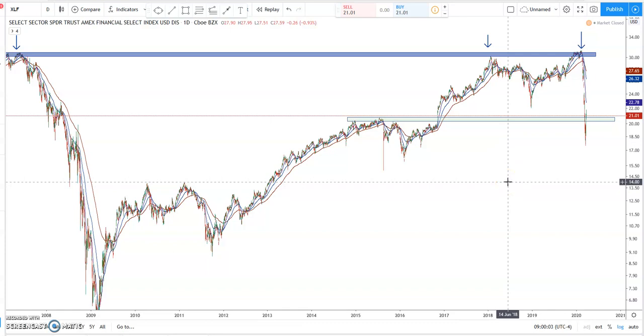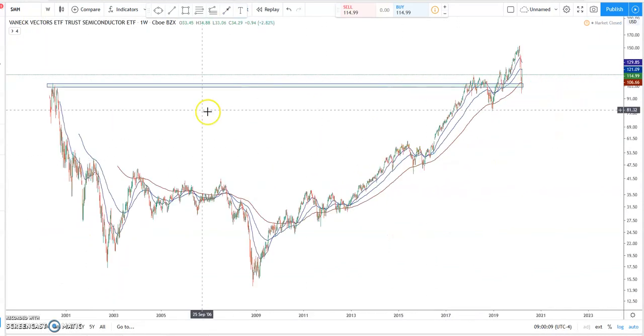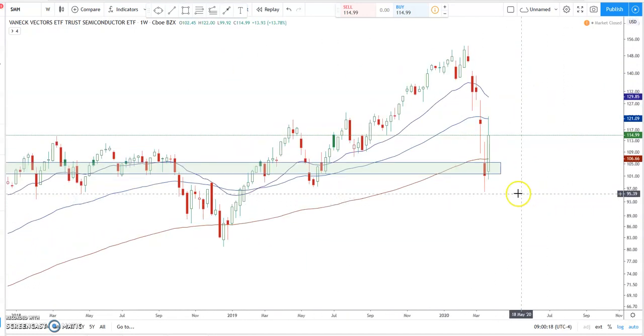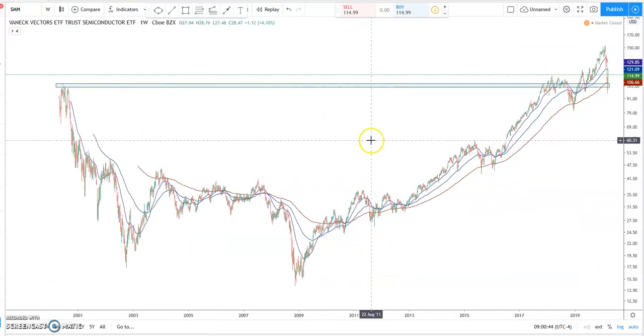We'll see. SMH. Let's go to the weekly on the SMH. So this was the 2000 peak, and this has been important, and we broke out. We came back, right? We kind of tested it at least. Price bounced. But I still think that 100 is the key level. If we're above 100, things may not be as bad as we think. If SMH rolls over and starts breaking down below 100 and below 95, I think things will get much, much worse.